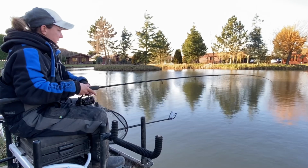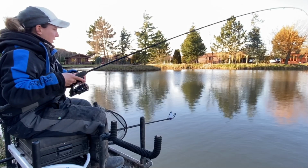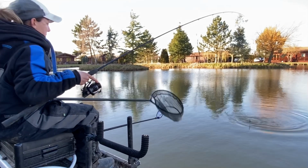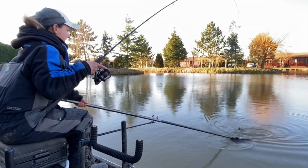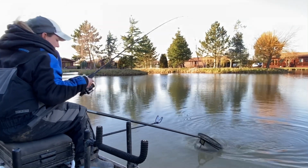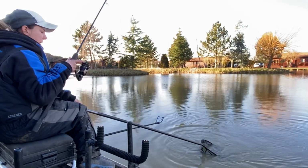Now he's under at rod tip, so I've kept my rod low all the way. Lift up, and in he comes. Look at that. Another lovely carp. Just let the bail arm off a bit, give yourself a bit of line.